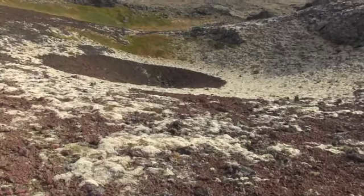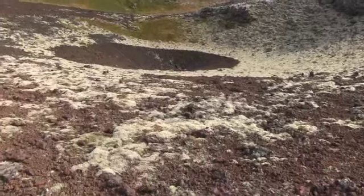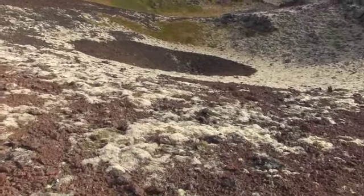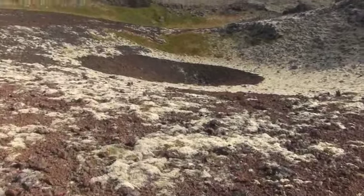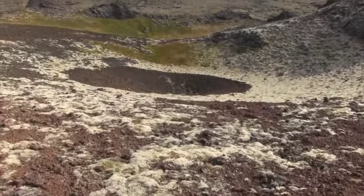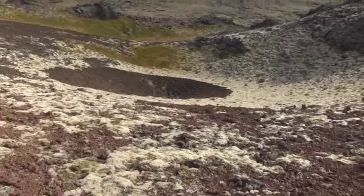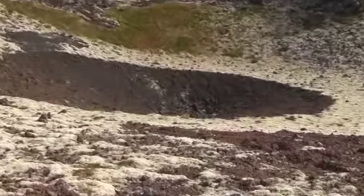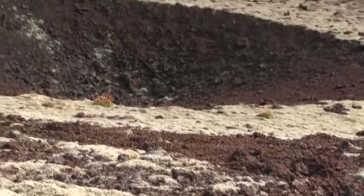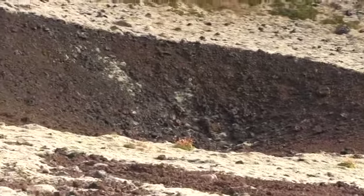Interesting to see that this moss, which looks more like gray snow, leaves almost a perfect oval around that hole down at the center for some reason. Whether there is actually a hole down there or not, I don't know. At one time, that's where the volcano blew out through there, and on that other crater we see beyond it that we walked by.